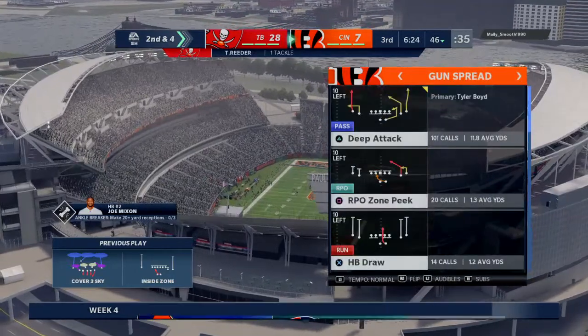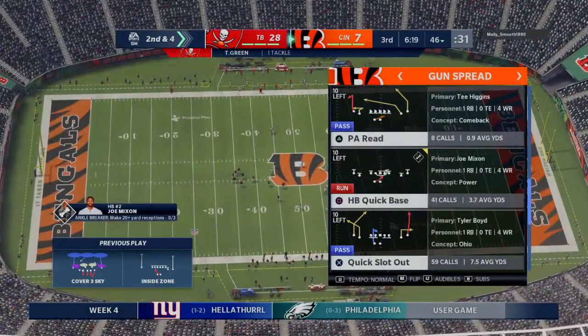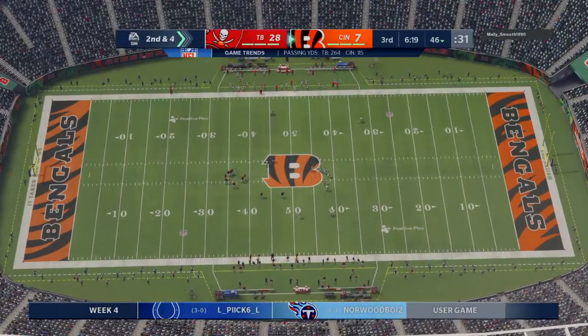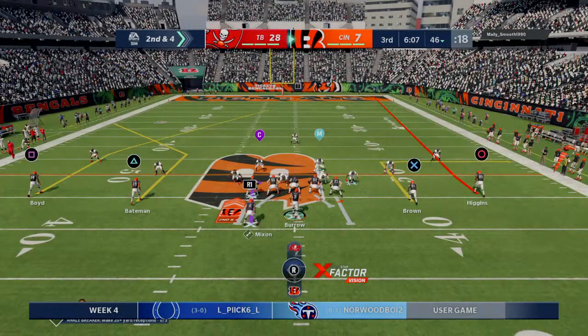Running lanes were at a premium in the first half, but he's able to find some room there, and he's hoping that that's a precursor of a big second half. At the 46-yard line. 6 yards on that last play. Here's 2nd and 4.